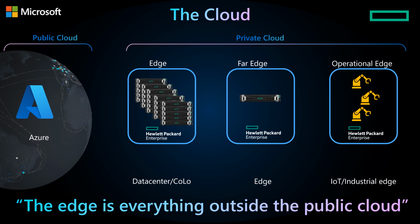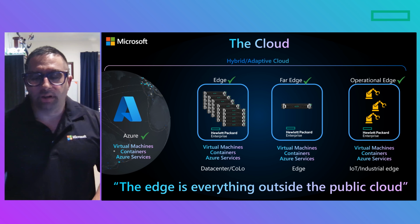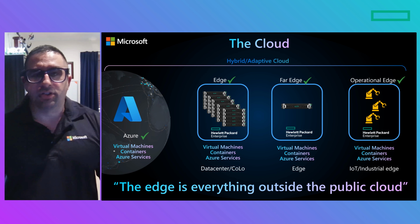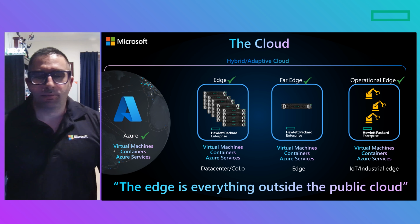So we've got this public cloud piece and this private cloud piece. But if we look at this and say, well, hey, wait a minute, this is basically the edge because it's outside of public cloud. We can now run these workloads wherever we need to, right? That's the same virtual machines, the same containers, the same Azure services, regardless of where you need to run them, across an adaptive or hybrid cloud. All you're doing is saying, where's most appropriate to run my workload? Sometimes it's on premises, sometimes it's in the cloud. What we're doing with Microsoft and HPE is really giving the customer that choice. They can decide to put it in the cloud or on-prem, and if they change their mind or the situation changes, they can move it, because it is one contiguous platform that runs anywhere.